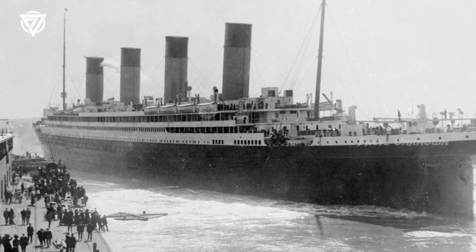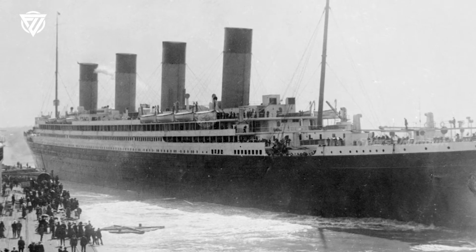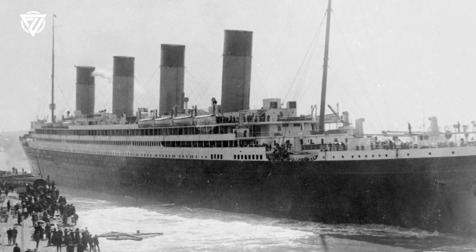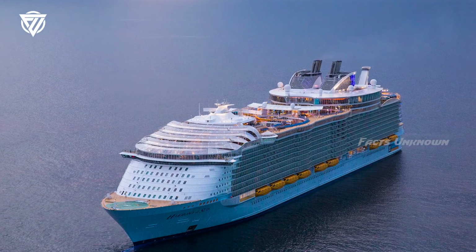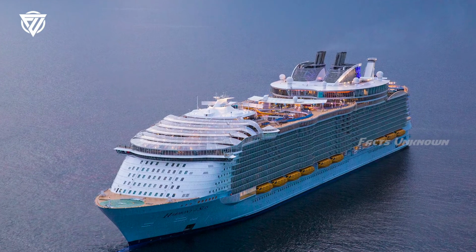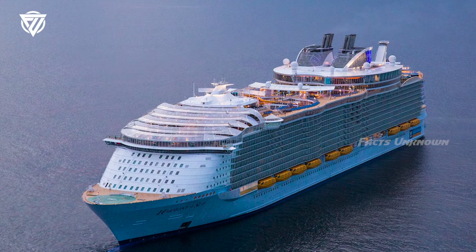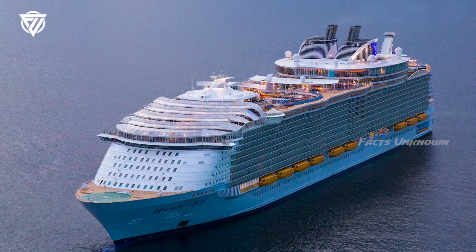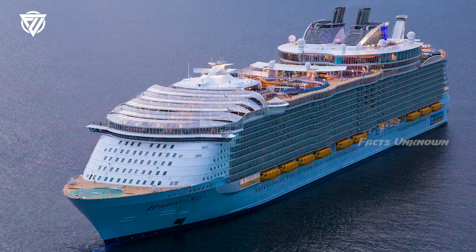Could people in the Edwardian era imagine that even Titanic would be dwarfed by passenger cruise ships of the future? Today's largest cruise ships, the Royal Caribbean's Oasis of the Seas and sister ship Allure of the Seas, are both 1,187 feet, 362 meters in length and reach 213 feet, 65 meters above the waterline.